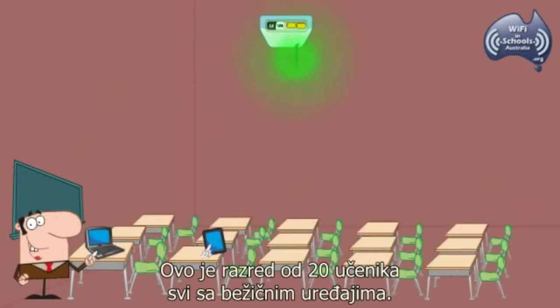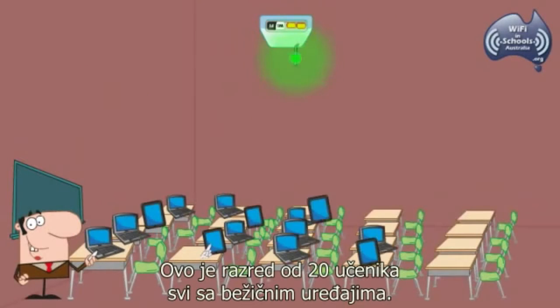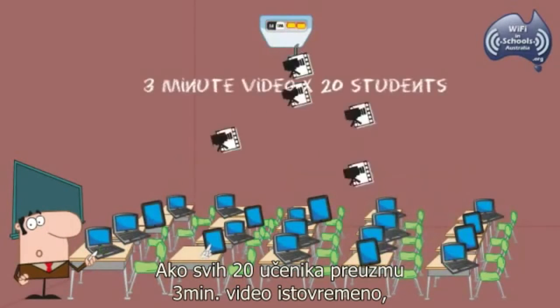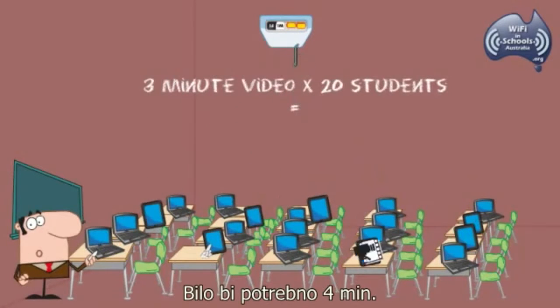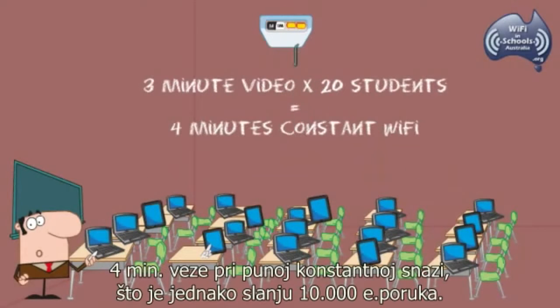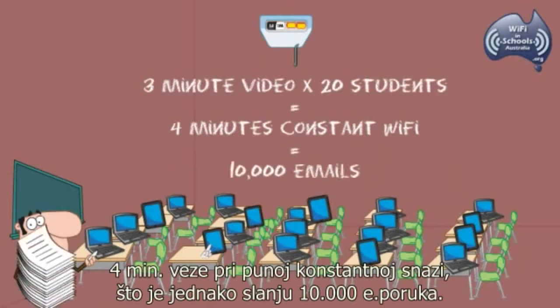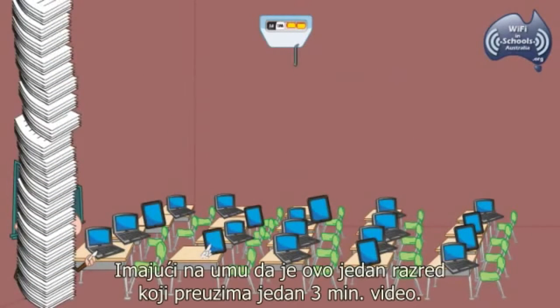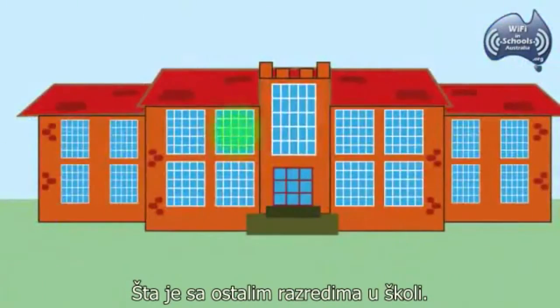Here is a class of 20 students, all with wireless devices. If 20 students in the class all downloaded a 3-minute video at the same time, it would take 4 minutes. 4 minutes of the access point at full constant power, or the equivalent of sending 10,000 emails. Now keep in mind, this is just one class downloading one 3-minute video. How about all the other classrooms in the school building?